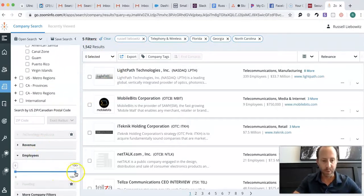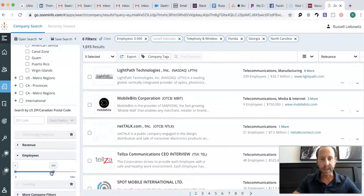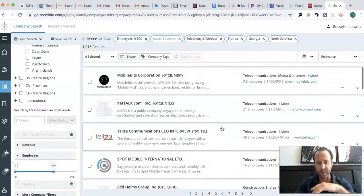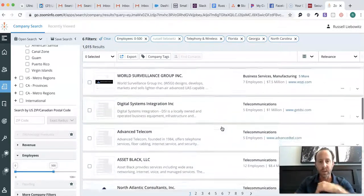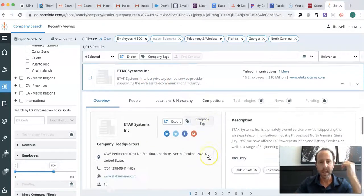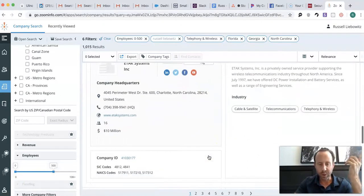A lot of times I would prefer to call on small to mid-sized companies. I felt that was a good way for me to get to the right decision maker, versus a company that's got over 1,000 employees. So I ended up with this search right here, or an example of it, and this brought it down to about 1,000 results, which is more than enough for me to prospect in a few hours. And so I just started calling on these companies. I click on this company here and do some research on them. They make $10 million. They've got 16 employees.